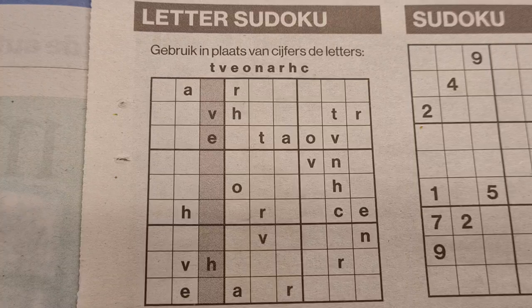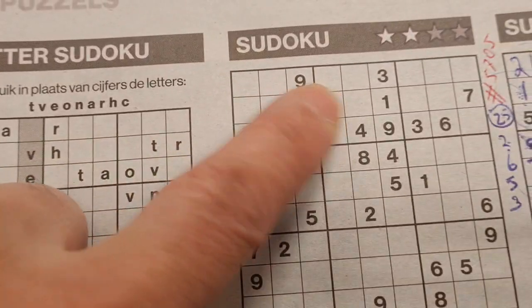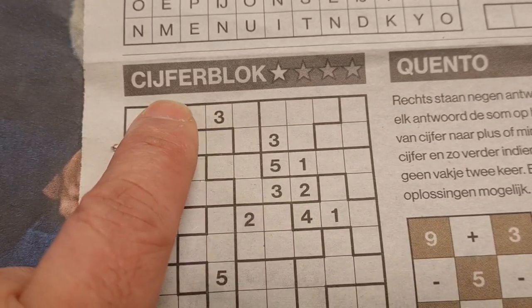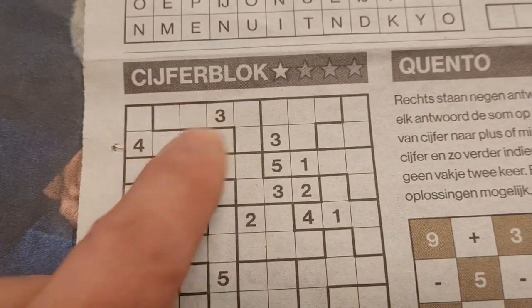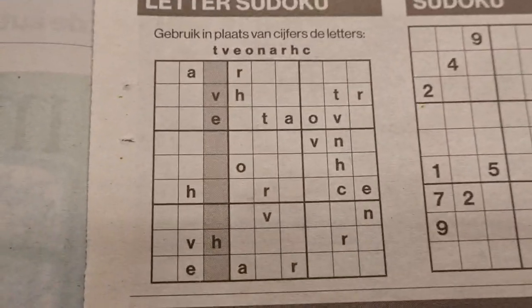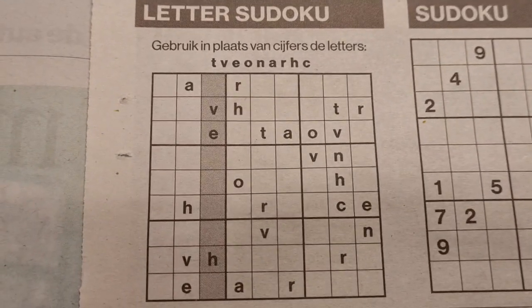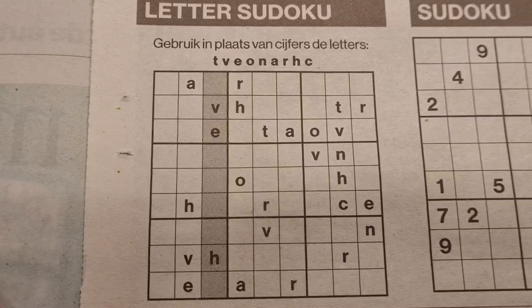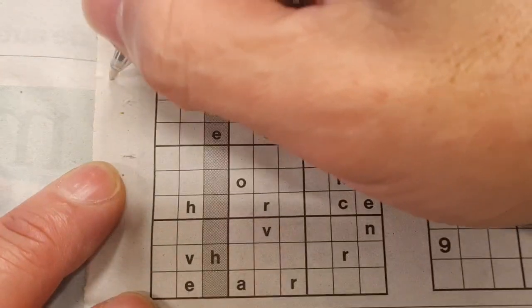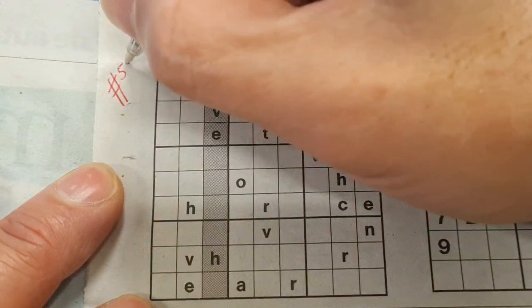We have here three puzzles left: the letter Sudoku, the two-star Sudoku, and the tectonic with one star. In Dutch, they call it cijferblok. In Japanese, Suguru. But let me start with the first one. Yes, the first one is a letter Sudoku. The letter Sudoku number 5719.